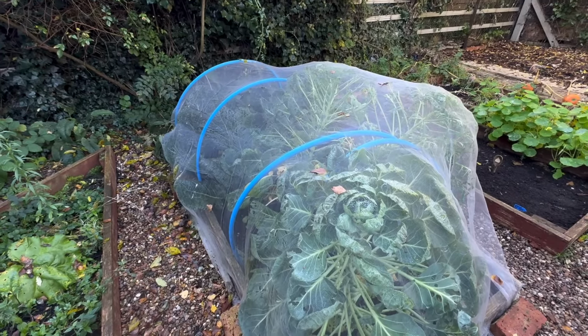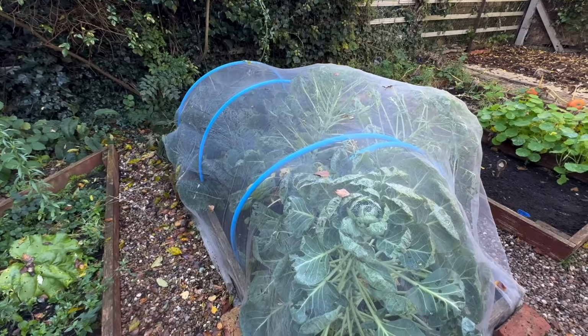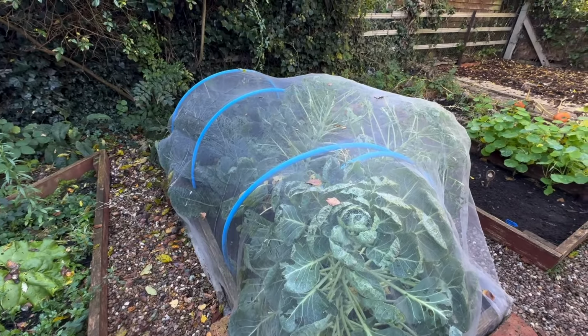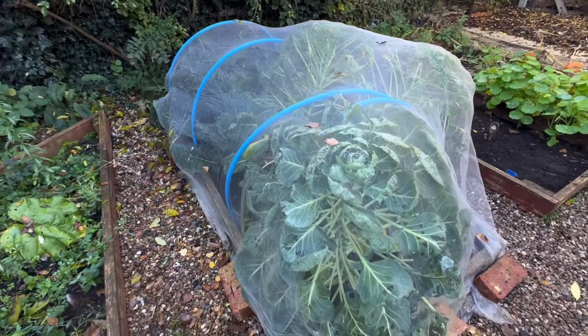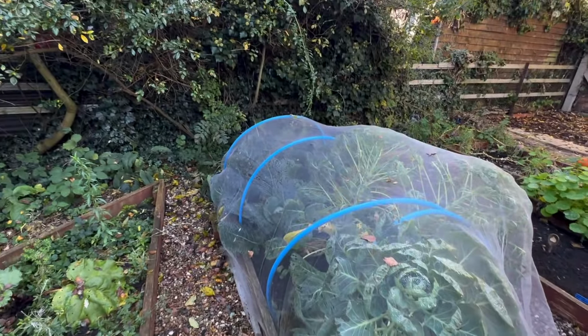So any kind of tips on how to keep them out other than just netting them, please let me know. It could just be a case that I need to check it much more regularly and not assume that the net is doing the protecting for me. But definitely going to give it a go again next year and keep a closer eye on them.